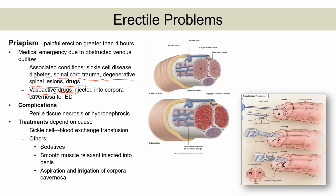Treatments will just depend on whatever's causing it. If it's sickle cell, then the patient will probably need some type of blood exchange transfusion. Some other options could be sedatives, smooth muscle relaxant injected into the penis, and actual aspiration and irrigation of that corpora cavernosa. You can take a look at the picture here. They all look quite invasive.